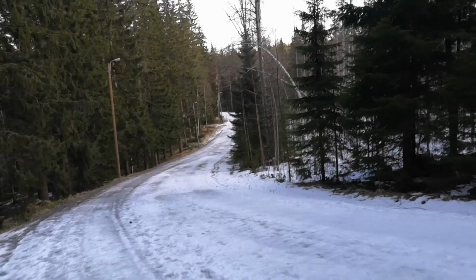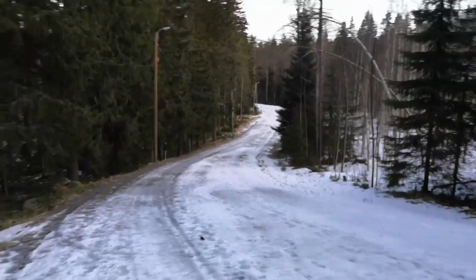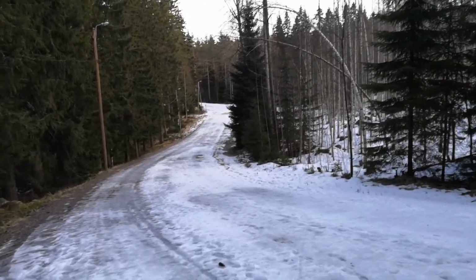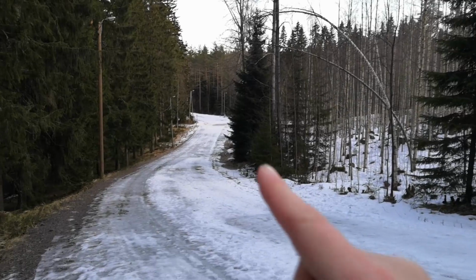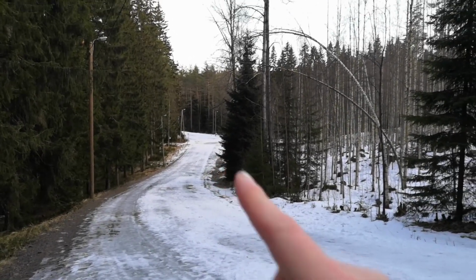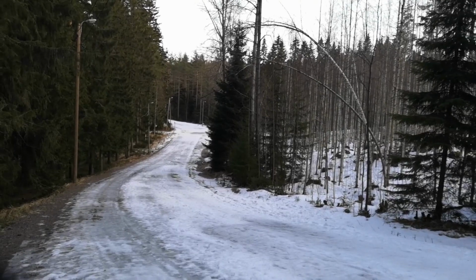And we can see the next tricky spot as well. I mean, well, you can't, but I can. I'm walking on literally ice. But yeah, here we can see the final spot of this video. It's not tricky, because it's a left-hander, easy.